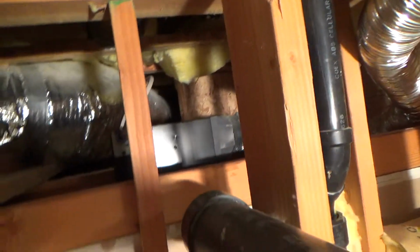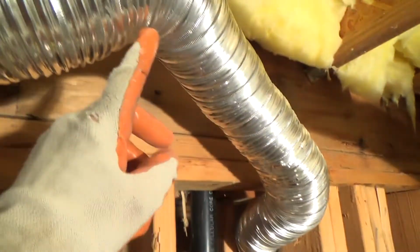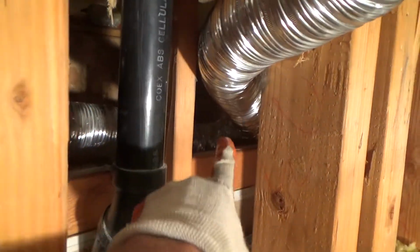See there? That's where the fan is. That's the fan right there, and you can see where the rat poop is around it. Here's some more over there. See how this duct, they couldn't just hook it on right there. They ran it from here, loop-de-loo, went way down over there, and then circled around and came back and connected it right there.